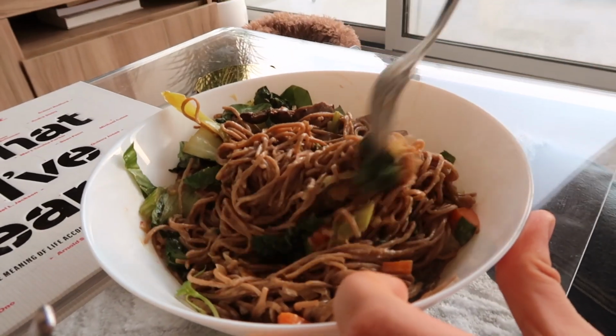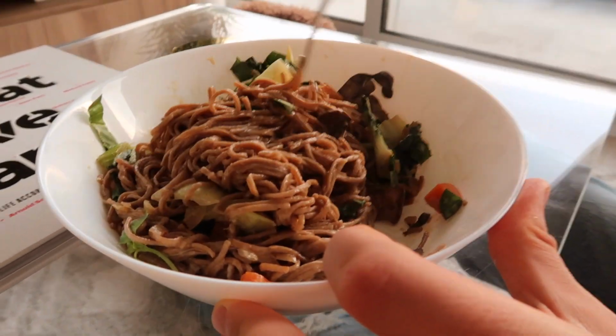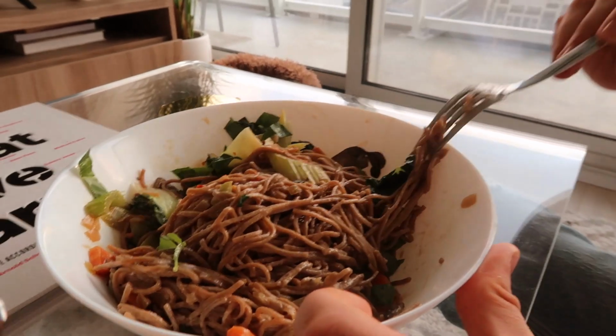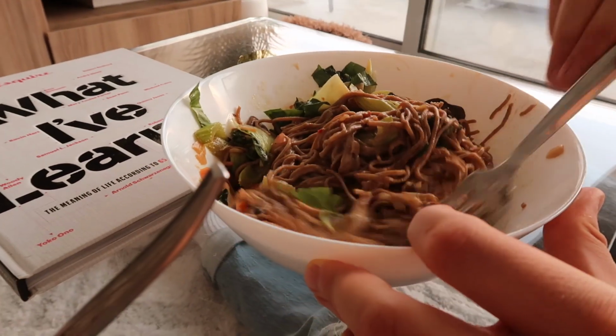Literally looks so good. This is our first time making this little soba noodle bowl. Well, I say our first time, it's your first time. I didn't do anything. You did the sauce, you made the sauce. Oh yeah, I made the sauce, that's it. It was my contribution.